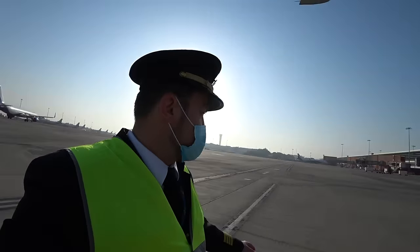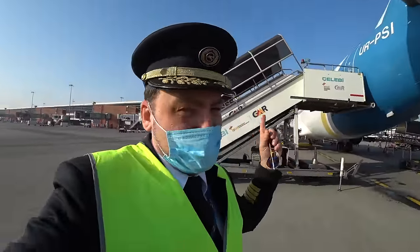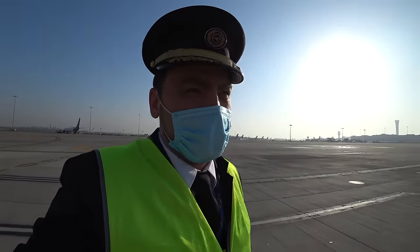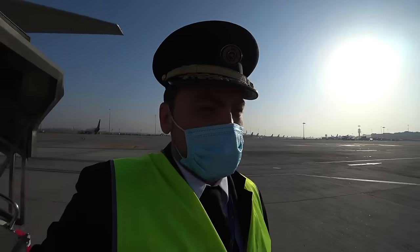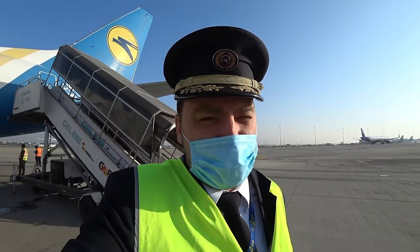Traffic today, my friends. We are at another airport than before. I used to stay on the other side of the building, and here you can see many of the airplanes are parked there early morning, and in a couple of hours we're gonna fly back to Rüsselsheim, and after that we're gonna fly to Kyiv as a passenger.